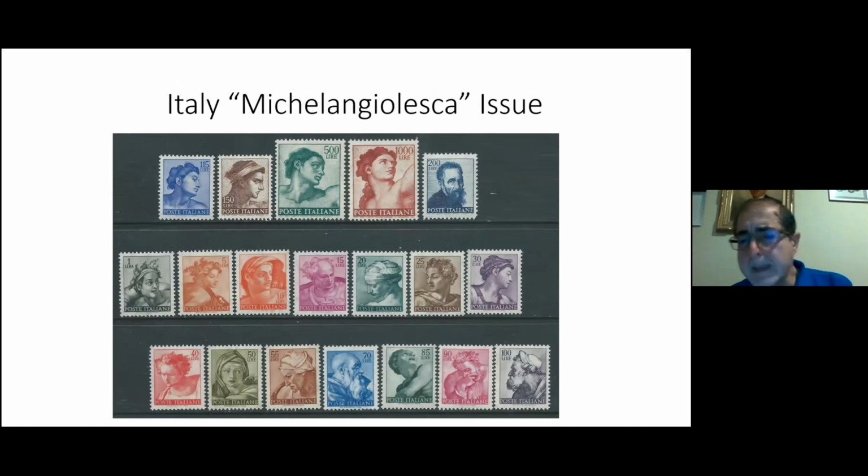So there is a stamp set that reproduces particulars of the Michelangelo paintings of the Sistine Chapel, which was issued by Italy in 1961. Originally, there were 19 stamps in the set, 18 particulars of the Sistine Chapel, and one, the 200 lire one, a self-portrait of Michelangelo. The idea was that later some other stamps would be added to the set, but this unfortunately never happened. So this is the full set.